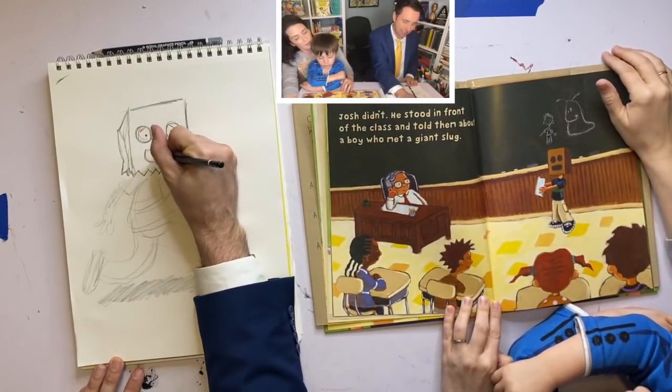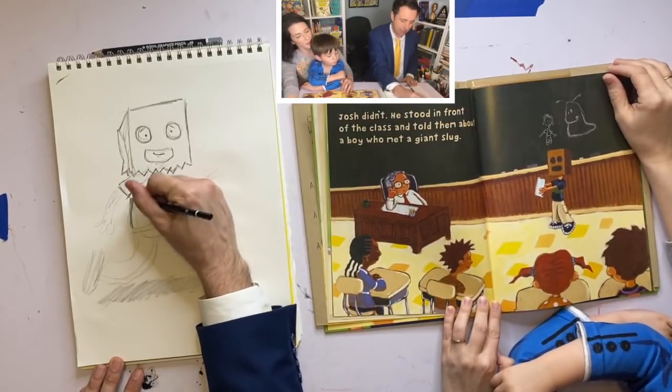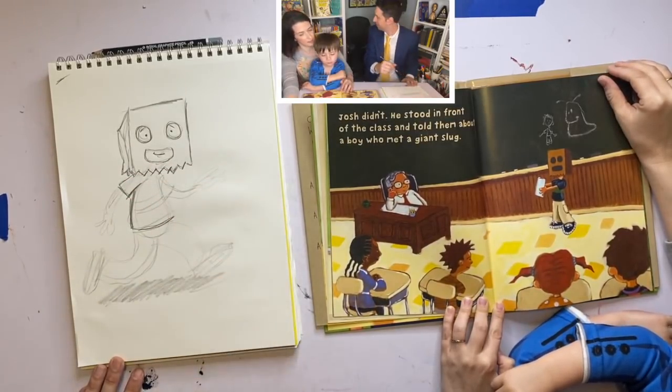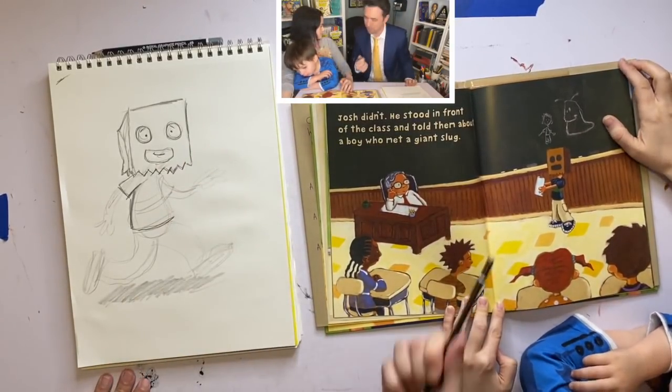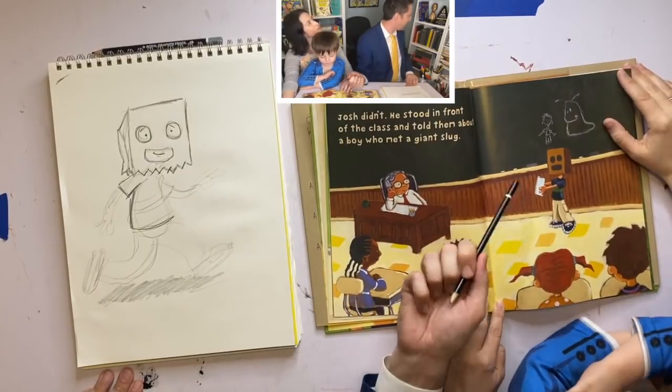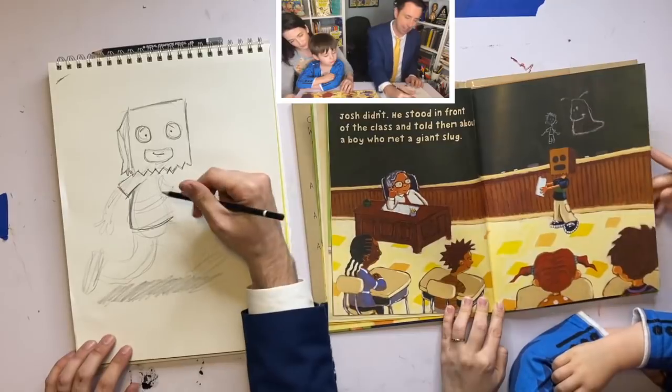Josh didn't. He stood in front of the class and told them about a boy who met a giant slug. I don't have that book on hand, but that was a book that I had written that wasn't published yet. I don't have a copy right here. I love it. We'll read that another week.